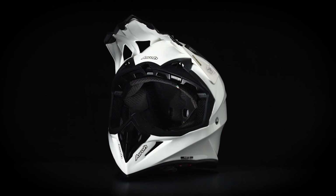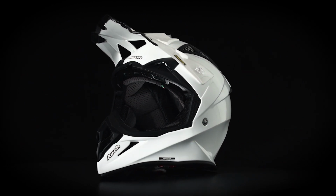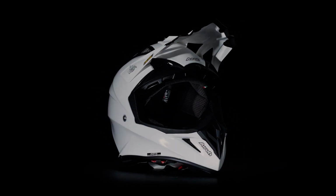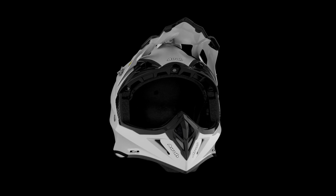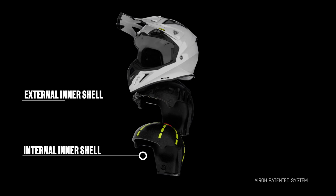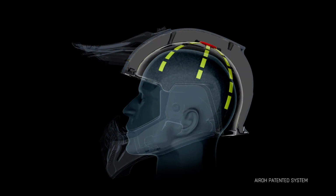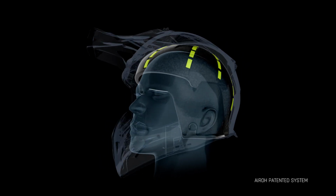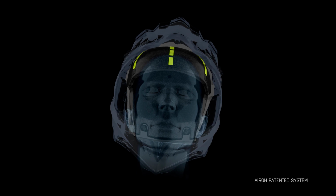Innovation, technology, maximum protection. Aviator 2.3 is fitted with the new AMS safety system. 3 years of intensive studies and tests have allowed Airoh to patent the AMS system, composed of 2 internal shells with different densities and independent movements. This reduces the rotational acceleration caused by impacts and also the probability of damage to the human brain.